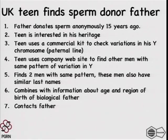Father donates sperm anonymously 15 years ago. Teen, 15 years later, is interested in his heritage. Teen in UK uses a commercial kit to check variations in his Y chromosome. Okay, Y chromosome, you get that from your father. Mom doesn't have any say in the Y chromosome. There's a company that has a website that if you say you'll make your Y chromosome information available, they'll let you see other people who've also made their Y chromosome available.